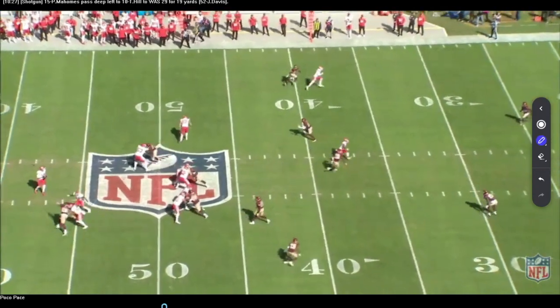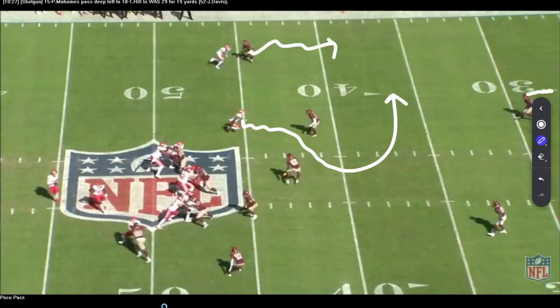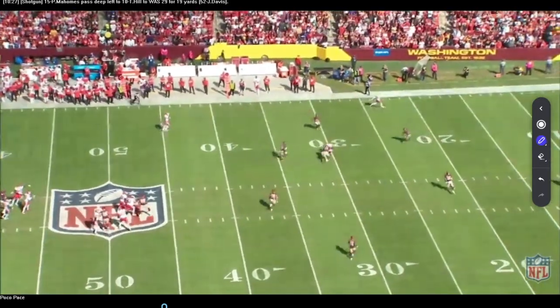Okay, very similar type concept. We just do this one off of an over. Now we're going to come out, safety high. My concern is that corner once again. So as I come out, I'm going to feel it. There he is again. See it?